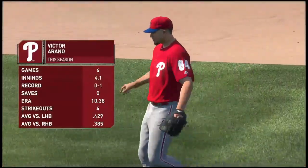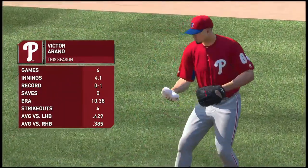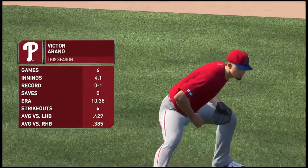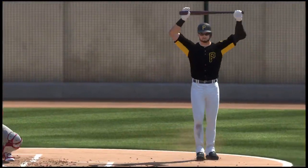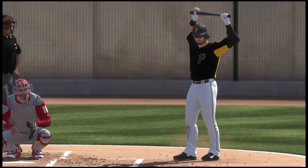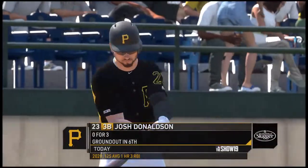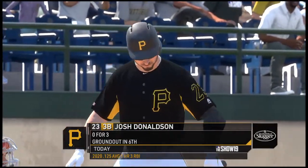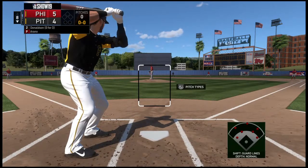Victor Arano is on to pitch out of the bullpen in the bottom half of the 8th. Number 64, Victor Arano. Digging in, Josh Donaldson. He could really use a knock here. 0 for 3 in the game so far. This thing's far from over, even though we're moving into the back end of this game. Only down by 1. All they need to do is get this leadoff guy, and they're an extra base hit away from tying this thing up.